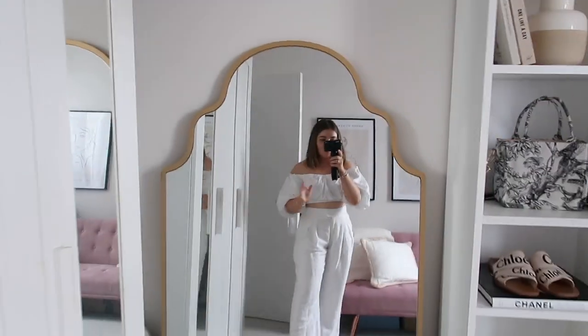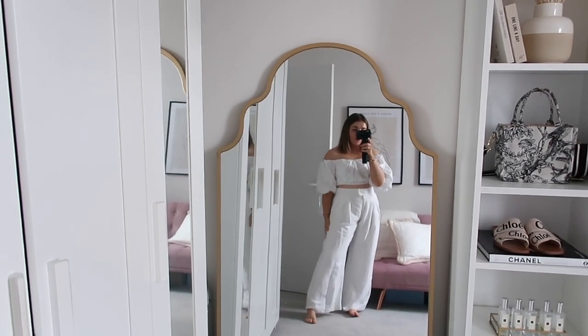So that's not until a bit later, but I've just had a new delivery that I wanted to unbox and go through with you because I'm really, really excited about these pieces, and I think I might wear one to the event later. But before I do, just to show you today's little outfit of the day.